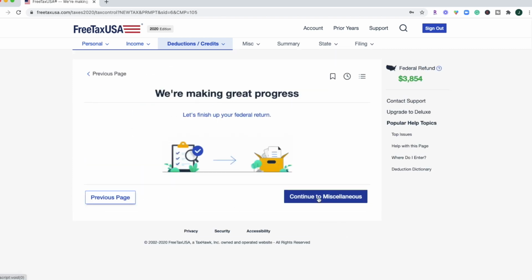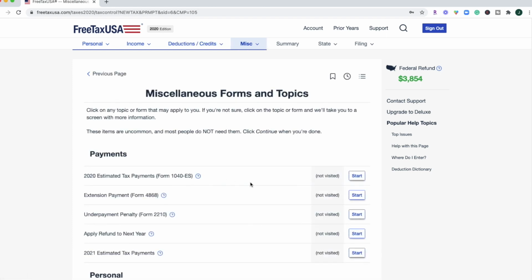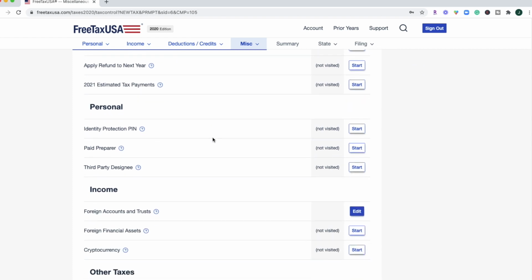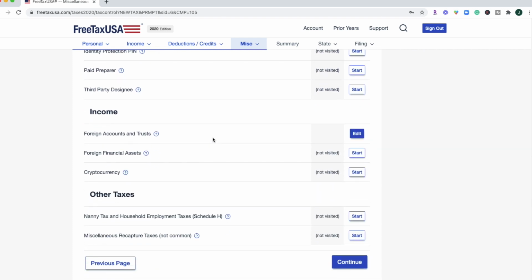All right, so we can continue to miscellaneous and other tax situations that you might incur, such as estimated tax payments or doing an underpayment penalty form. Any of these things, they're typically not common, but if this is you, especially if you do cryptocurrency trading, you're going to want to fill out those sections.